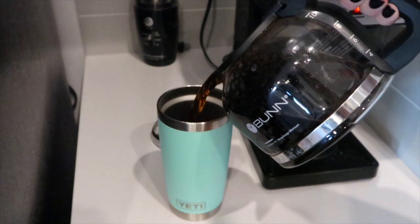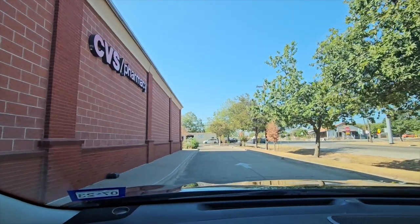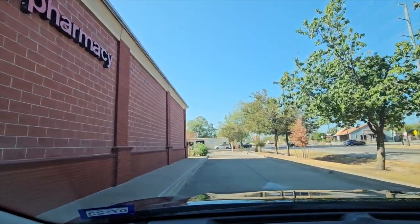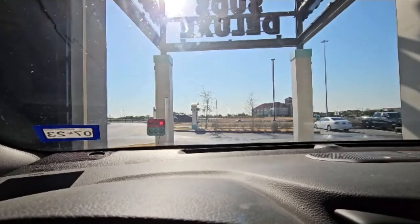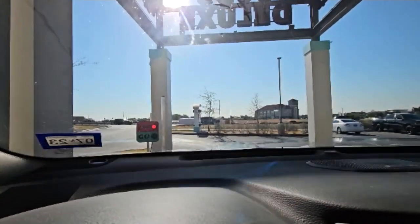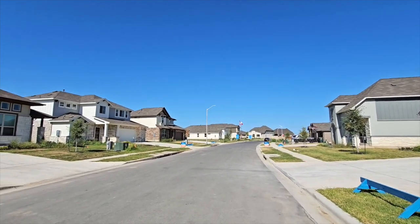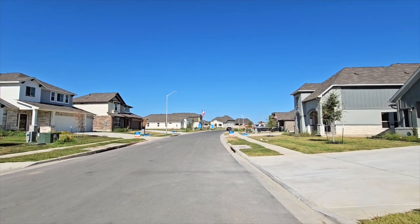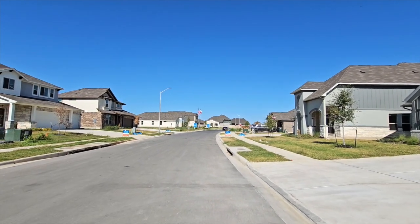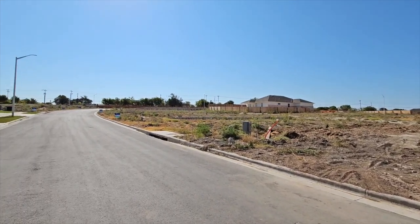Good morning. First thing this morning, I have a couple of prescriptions to pick up at CVS. And I'm also driving right past the car wash, so I might as well stop in there and get my car all sparkling clean. As soon as I got home, we decided to take Cooper out for a short little walk. Today it's supposed to be 105, but it is an absolutely beautiful morning, not a cloud in the sky.